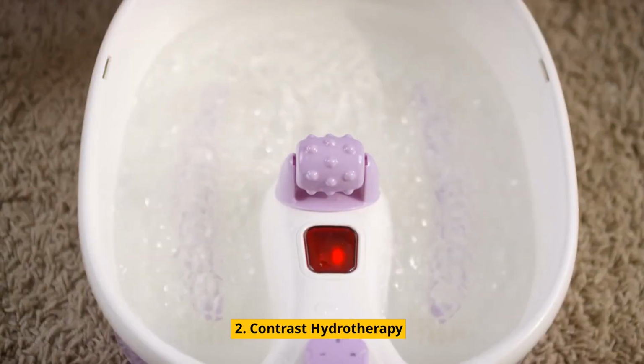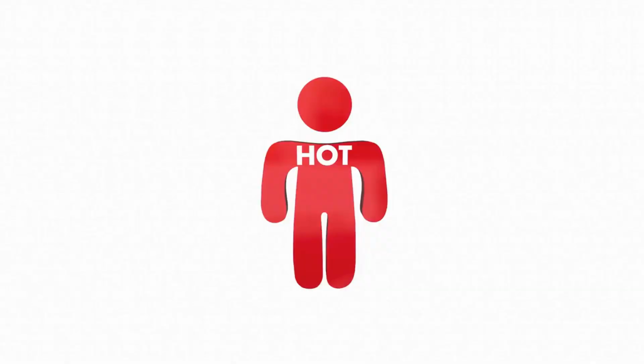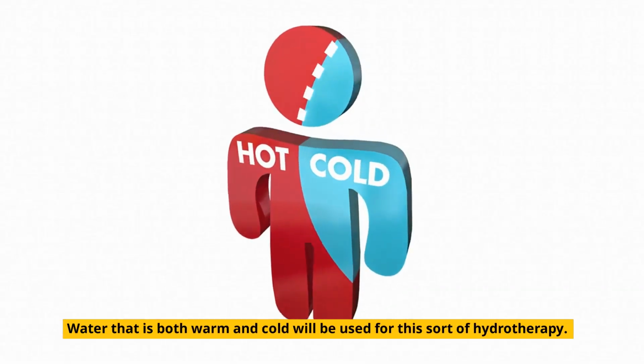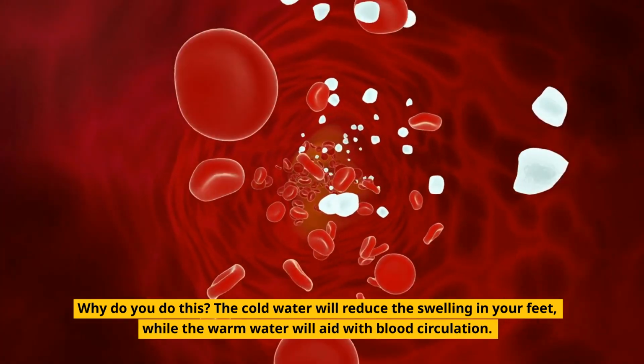2. Contrast hydrotherapy. Water is used in hydrotherapy, a type of therapy, to relieve pain and discomfort. Water that is both warm and cold will be used for this sort of hydrotherapy. Why do you do this? The cold water will reduce the swelling in your feet, while the warm water will aid with blood circulation.